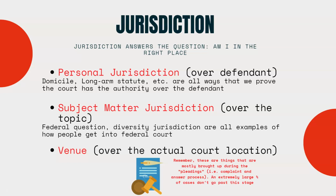Subject matter jurisdiction, on the other hand, deals with jurisdiction over the topic. Now, if you think about it, not every court should handle every topic. And so we've got this court of general jurisdiction that's kind of the bucket that everything goes into. And then we have federal courts, we've got bankruptcy courts, we've got probate courts, all these different specialized courts. And so that's where we start talking about questions of federal question and diversity jurisdiction.